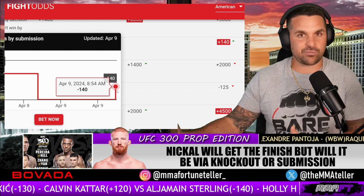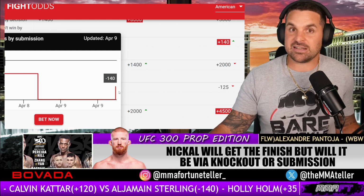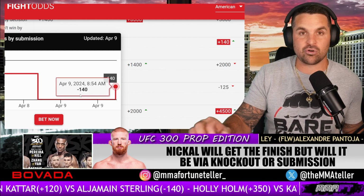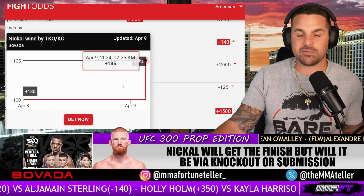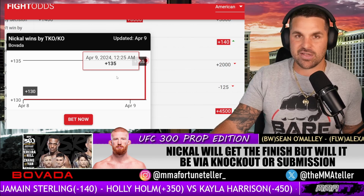Also, as the fight kicks off, when they're on the feet, Nickal's going to be throwing heat just like he did in his last fight, and maybe he just catches that knockout right off the rip. We've seen him be very aggressive on the feet. So I like the Nickal knockout prop here, which you can catch as high as plus 140, plus 135. There's more value on that, all right, if you want to have some action on that fight there.